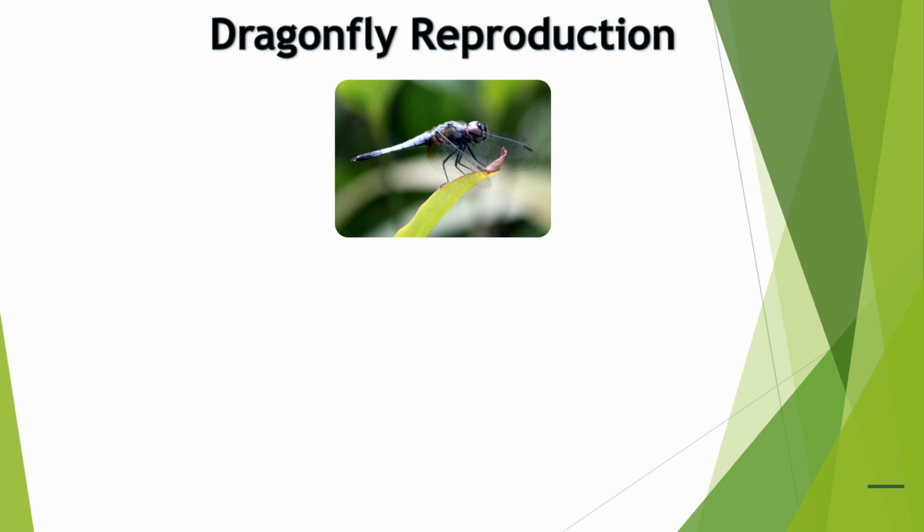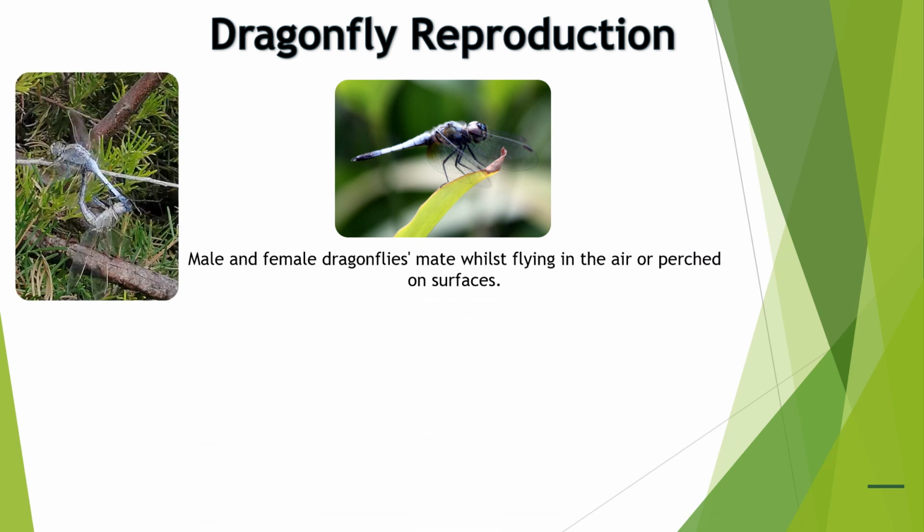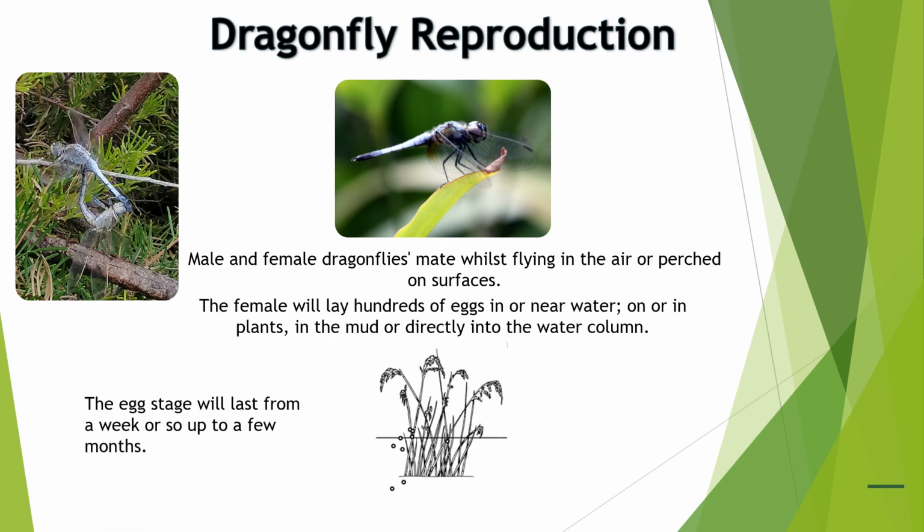Dragonfly reproduction. Dragonflies engage in a meticulous courtship ritual, and the male and female dragonflies mate whilst flying in the air or perched on surfaces. After mating, the female lays her eggs directly in water or near water bodies where the nymphs will develop.